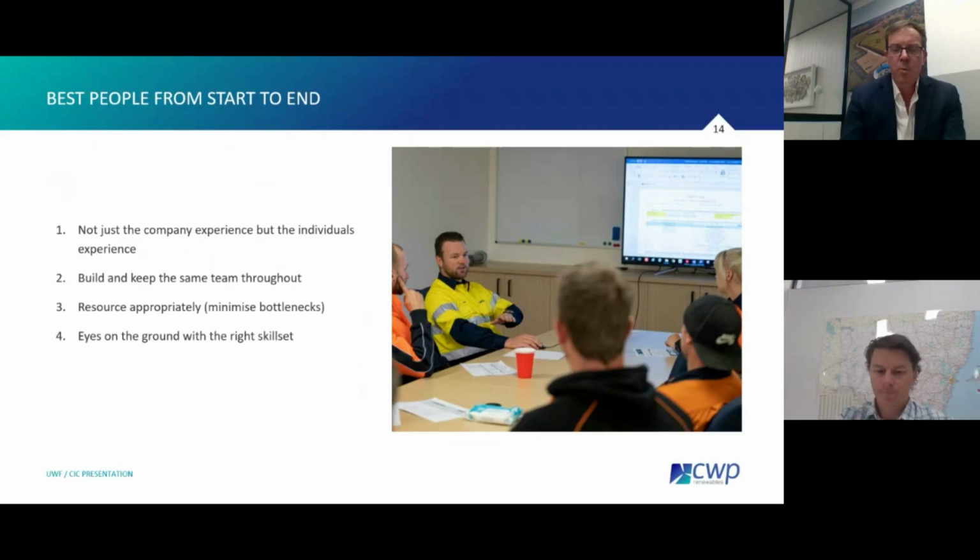So what we want to be seeing from our contractors through the tender process is really who is the team, and what are contractors doing to actually keep that team in place through the life of the project. And it's really getting the right people in the right roles, but also resourcing adequately from day one. And so that's a key area. It's something that we really want to delve into through this tender process.